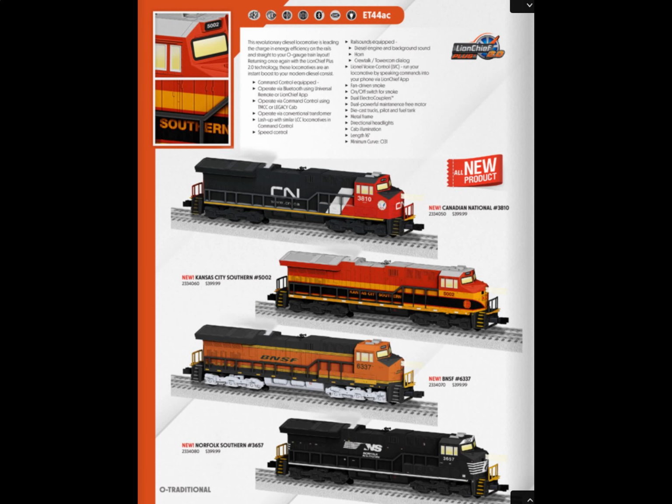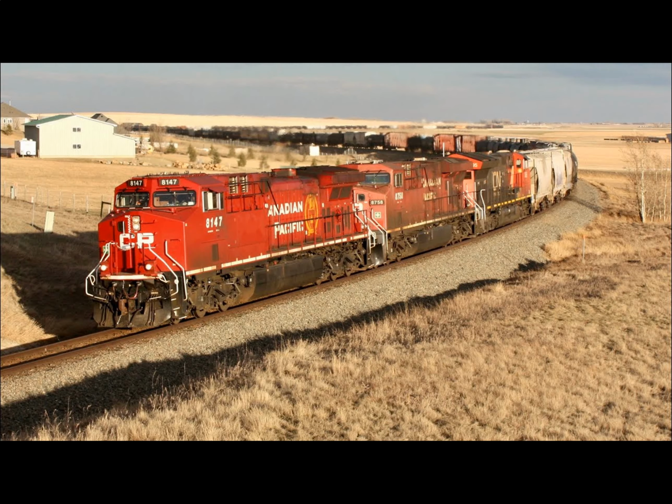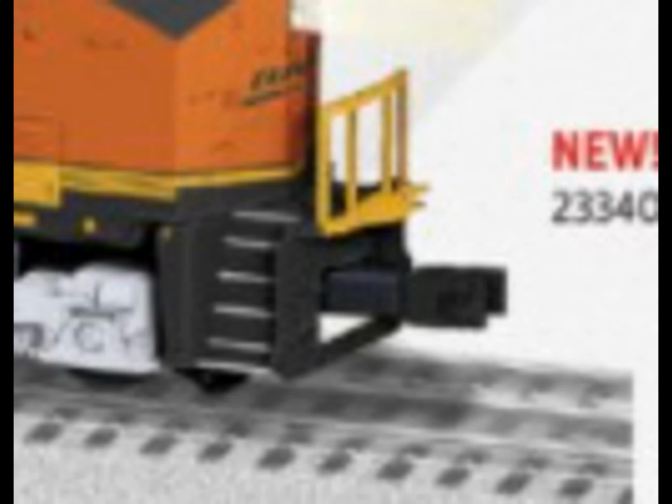The ET-44 ACs. Too bad they're not available as Union Pacific or Canadian Pacific. Oh, take a look at the pilots and how they're connected to the upper deck. How did Lionel get that to run on 031? They look so realistic.